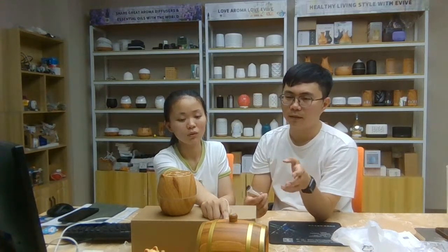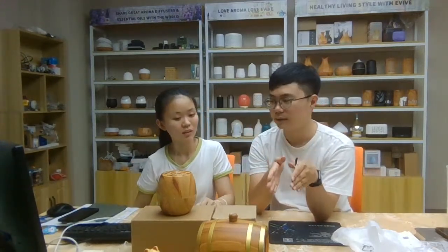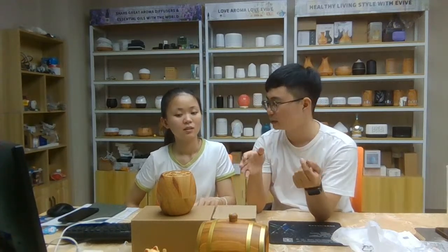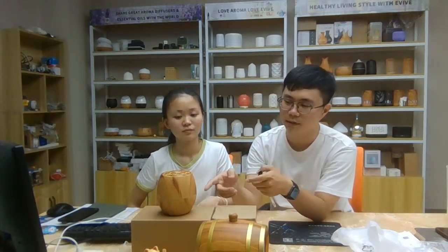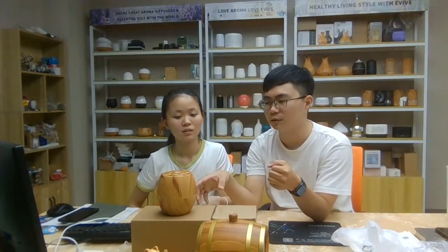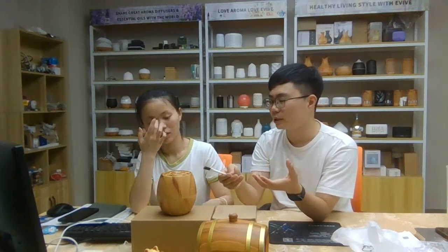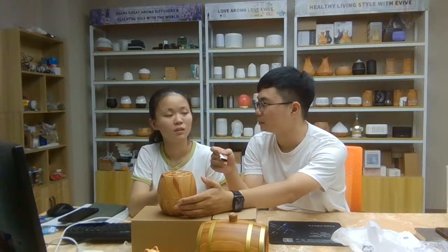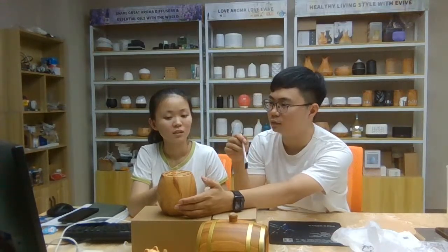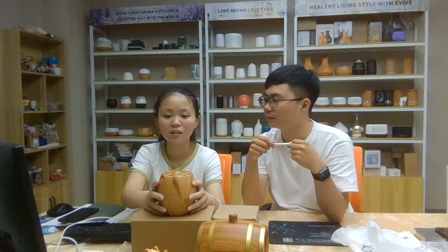For the light, they control by a button, and for the mist, they control with another button. But for this one, they only have one button because this is a USB aroma diffuser. So all the functions are controlled by this button only. When you start it, the light will be working. You cannot stop the light while the mist is still working.